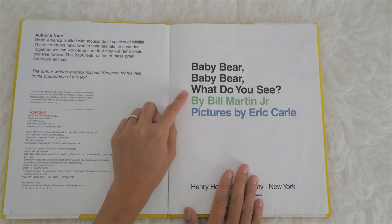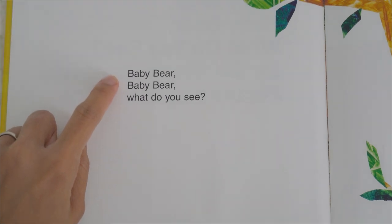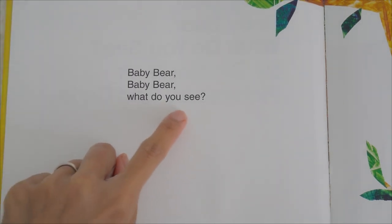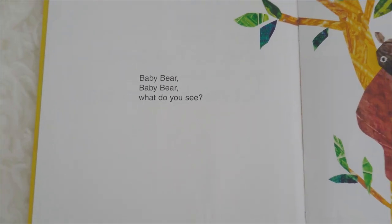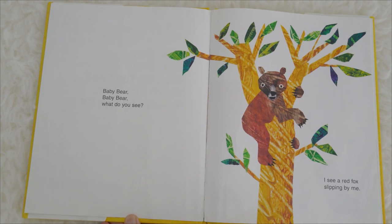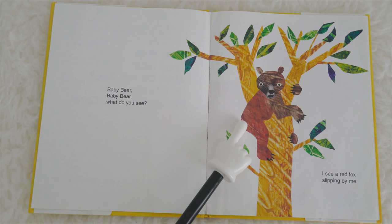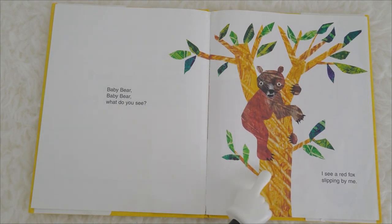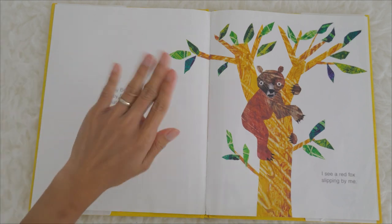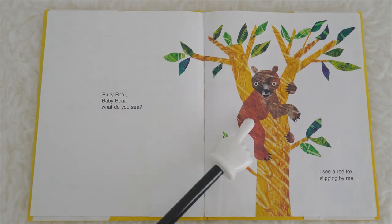Baby Bear, What Do You See? By Bill Martin Jr. Pictures by Eric Carle. Baby Bear, What Do You See? Where is our baby bear? Whoa! Our baby bear is right there. He's up on the... What is this? Tree. This is a tree. Let's wave hi to our baby bear. Hi, baby bear. Since we already know where baby bear is, let's read it again.